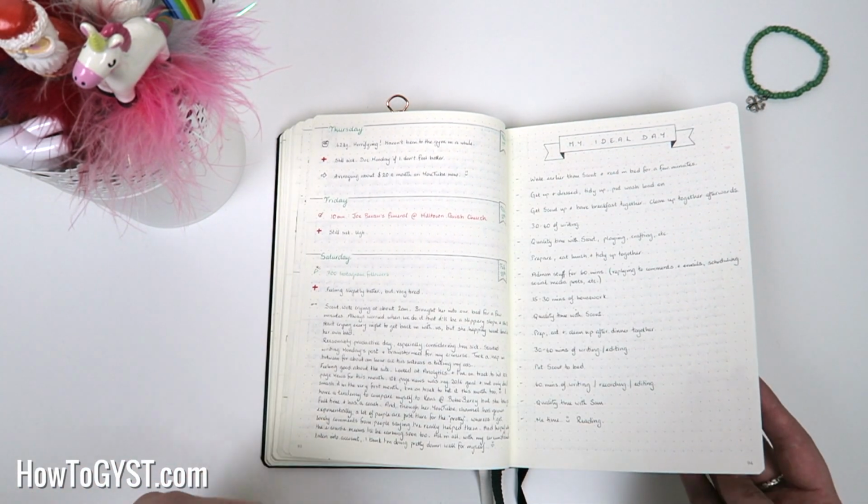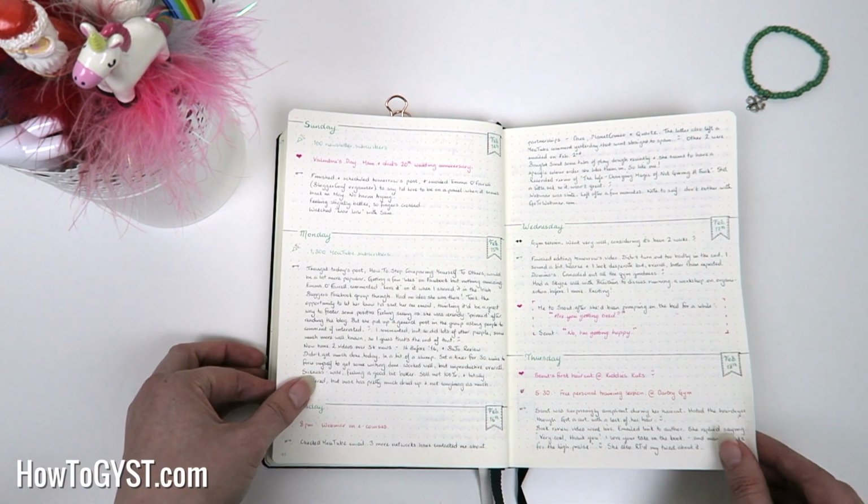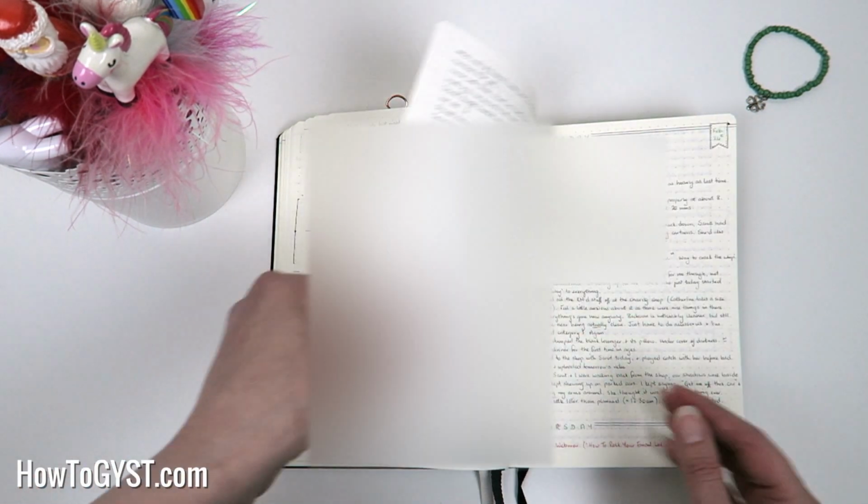Collection for my ideal day. I seem to do up one of these like every few months. And then just more of the same here, more of the same daily pages.